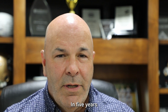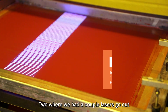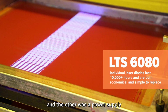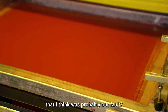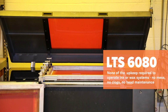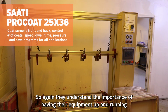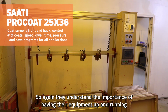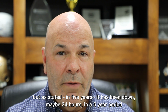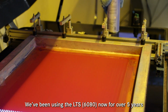In 5 years, we've probably had 3 to 4 issues. Two where we had a couple lasers go out, and the other was a power supply that I think was probably our fault. But what I can say is, if there's an issue, SAATI jumps. They realize if the machine is down, we're down. So again, they understand the importance of having their equipment up and running. But as stated, in 5 years, it has been down maybe 24 hours in a 5-year period. Pretty impressive. We've been using the LTS device now for over 5 years.